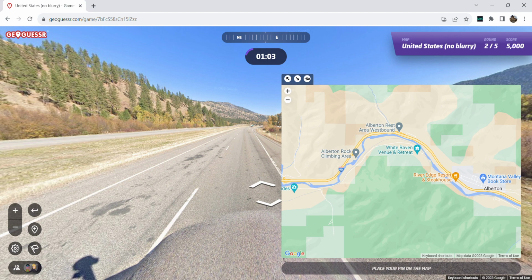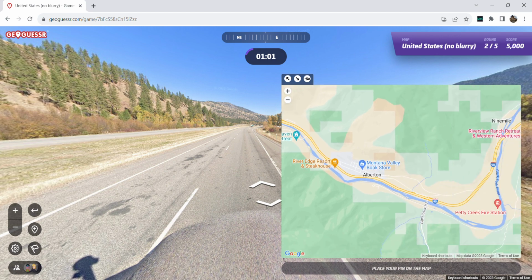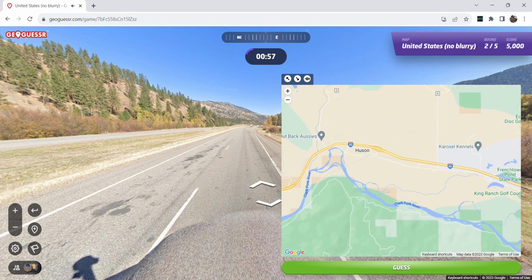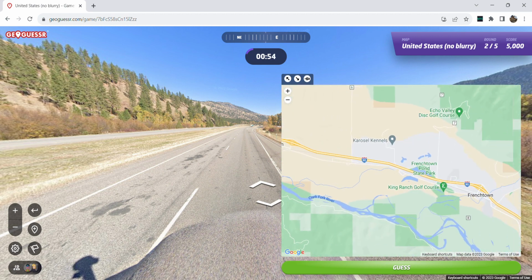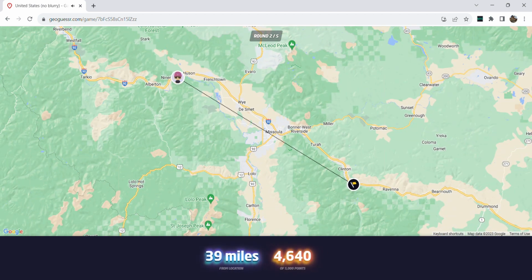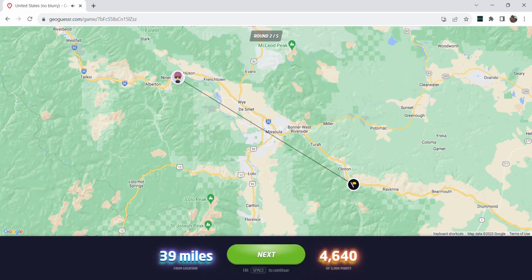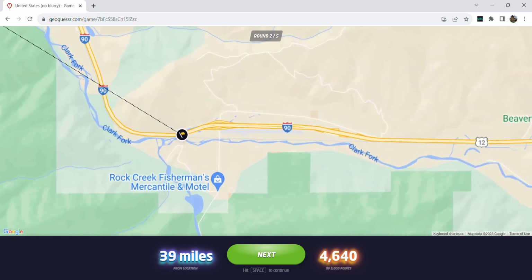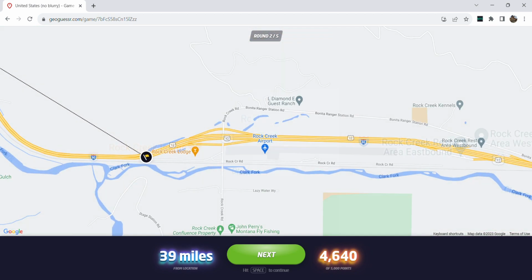U of M, so we're going north. I think this would put us somewhere in this region. Maybe a little closer to Missoula. Wow, a lot closer to Missoula. Wowie. Well east of Missoula. Okay. Well, I just kind of misjudged just how much 126 would be.